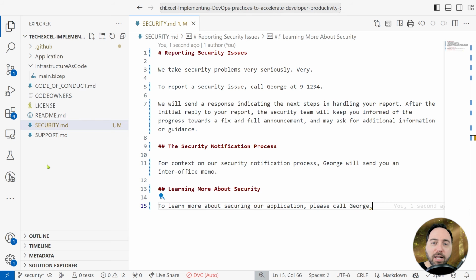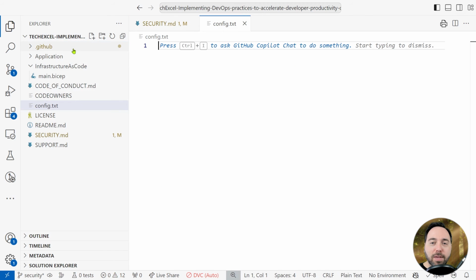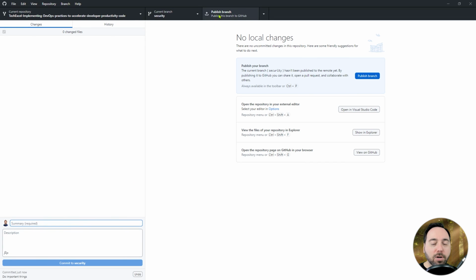The other thing I'd like to do is see if we can trigger secret scanning push protection. I'll create a new file called config.txt. Inside here, I'll paste in an example of a GitHub personal access token and save the file. As a quick note, I've already expired this token, so it won't get very far. Let's save that file and switch back to GitHub Desktop. Now, let's commit the change locally into my own security branch. As I expected, that worked fine.